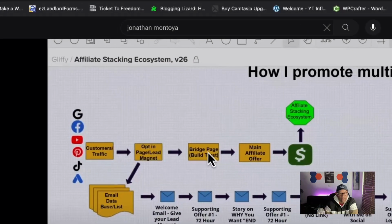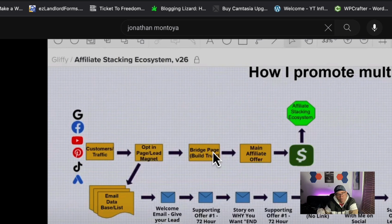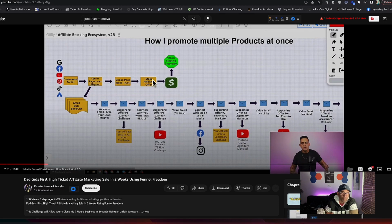From there, it's going to have a call to action, which is going to take them over to Jonathan's main offer, at which time some people will take that offer and they'll buy, many others won't. It's the first time that they're seeing you. This is a new offer. A lot of people won't buy that first time around. But here's the cool thing.